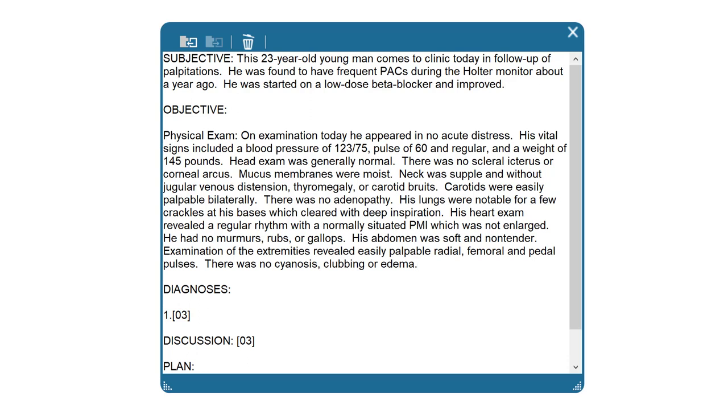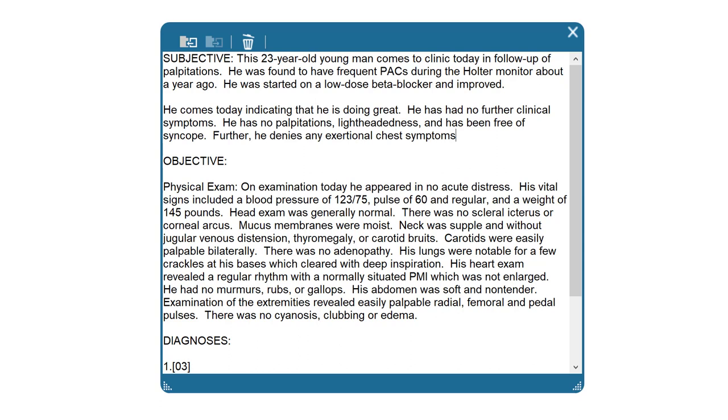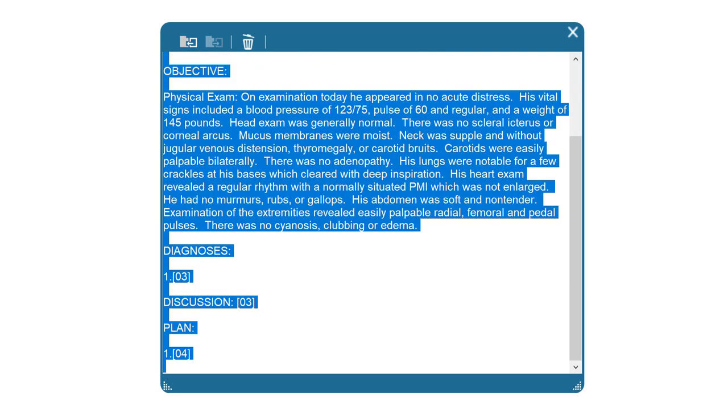New paragraph. He comes today indicating that he is doing great. He has had no further clinical symptoms. He has no palpitations, lightheadedness, and has been free of syncope. Further, he denies any exertional chest symptoms, orthopnea, PND, or edema. Select all. Delete that. Close dictation box.